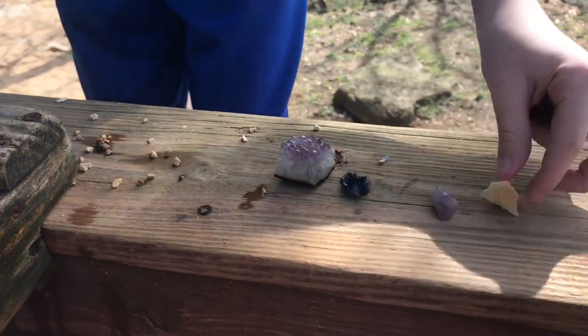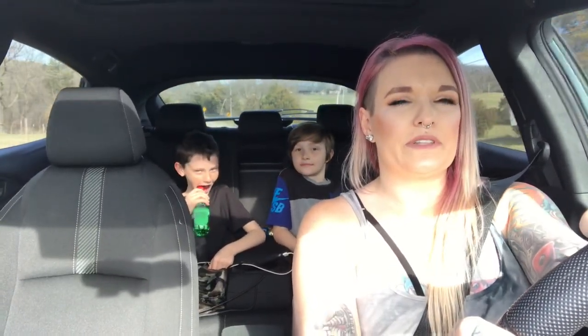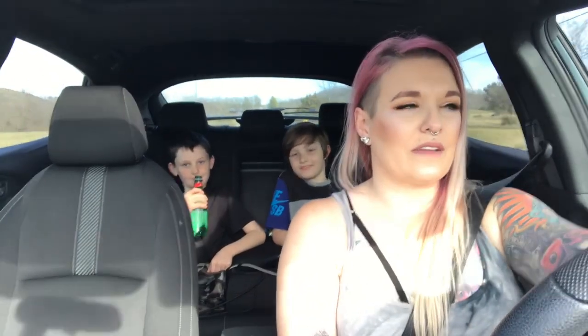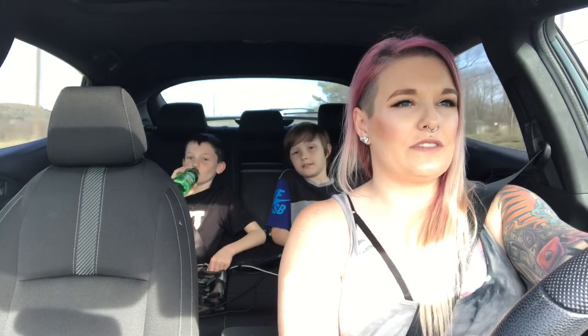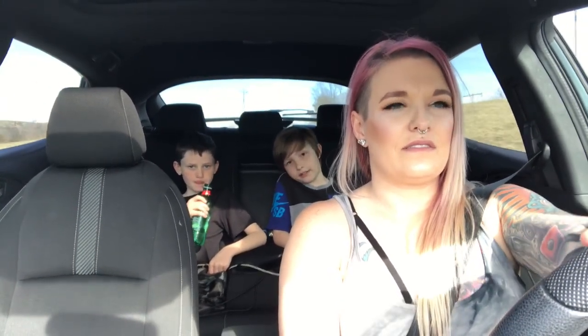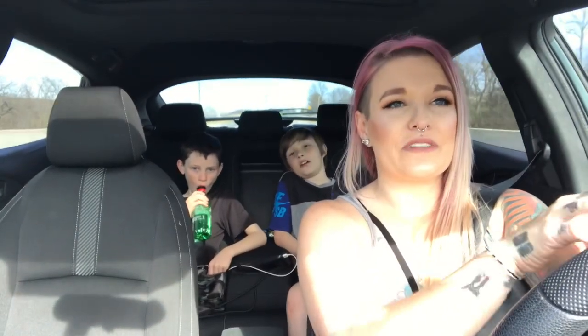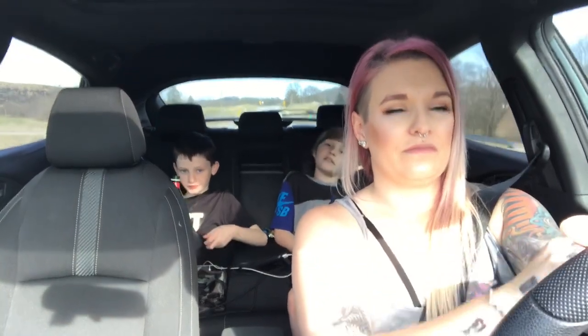That one's good. So we just got out of Cosmic Caverns. What did you boys think? It was kind of slippery. It was pretty neat. What was your favorite part? Definitely not when she turned out the lights. Yeah. You didn't like when she turned the lights out? No. That was pretty cool, though, to see how dark it was. I know, but, like, I hate the dark.